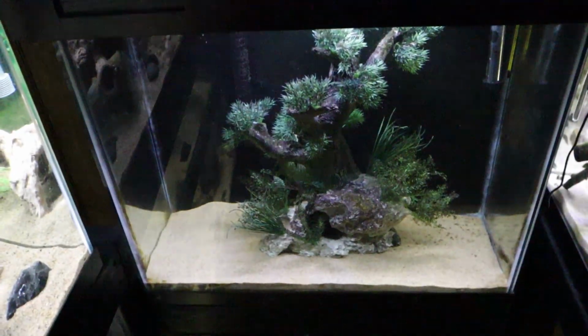All 8 of them are still in here. You can see a few back there. I just did a head count this morning. We still do have 8. And yeah, they're all doing really good. I've been feeding them every single day, sometimes twice a day. They've been eating great. They're all looking great.